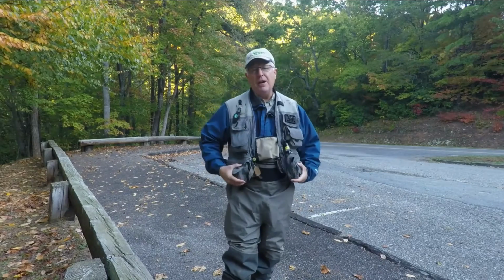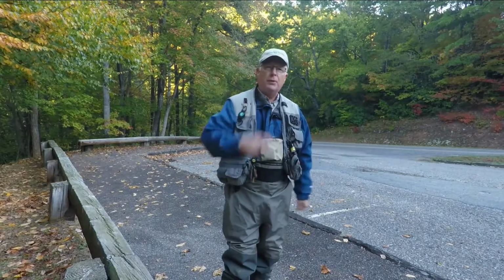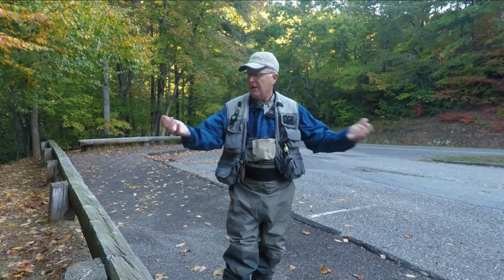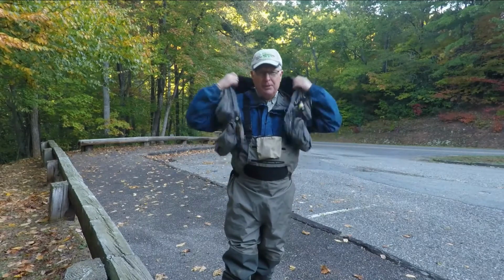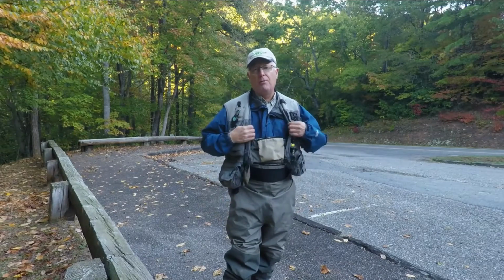In addition to the length, you need to make sure that the vest is large enough to go over all the clothing you're going to wear regardless of the season. I'm out here in the Great Smokies in the fall, so I've got a heavy undershirt on, I've got my jacket on, but notice that the vest still fits comfortably over all my gear.